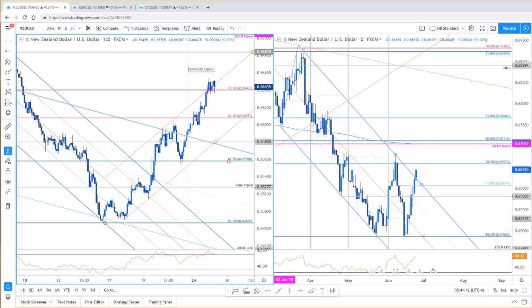Kiwi is another one where you can't get long up here. You can't get long up here. I'm not saying that necessarily you want to be short either, but it's basically where you want to be booking profit. 6620 is where we took it on the swing. This is sort of still a big region.